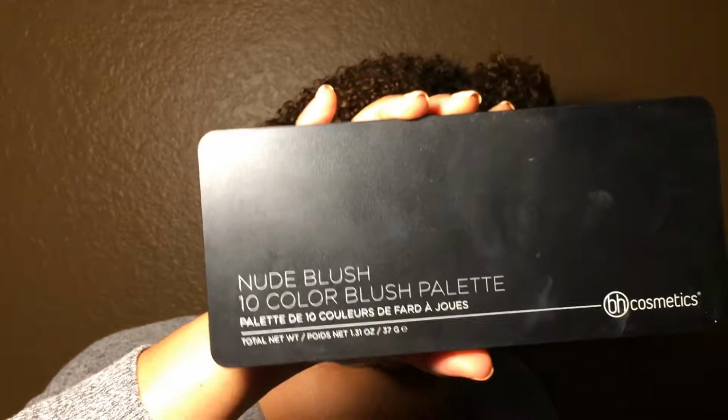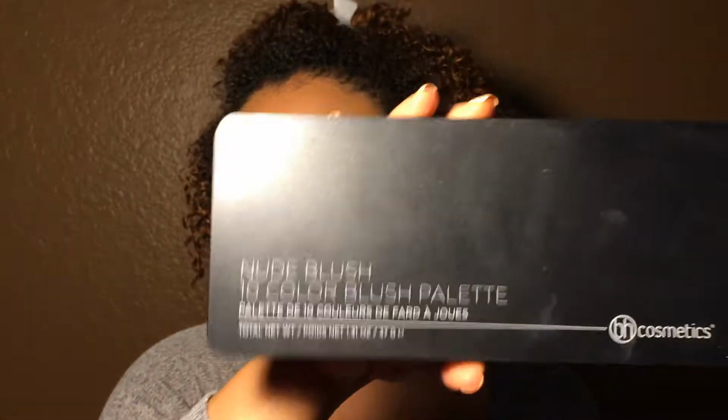You all have seen this palette too from BH Cosmetics, but I'm just going to be using it to apply my blush.